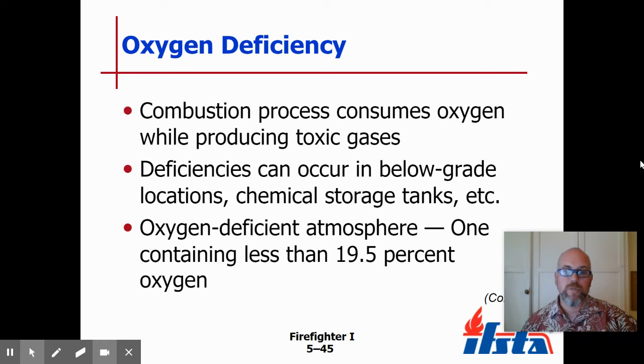Combustion process consumes oxygen while producing toxic gases. So again, we're looking at a decreased oxygen level. While it's not tremendously decreased for us, it still is a decreased level of oxygen. And it is producing toxic gases, which is important for us to understand and recognize. Deficiency can occur in low-grade locations, chemical storage tanks, etc., where we actually displace oxygen. Chemicals can be heavier than air. They sink to the bottom, which in turn moves oxygen up and out above our heads, and then we've got some problems. An oxygen deficient atmosphere, one containing less than 19.5%, is considered oxygen deficient.